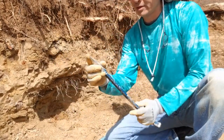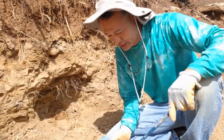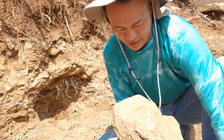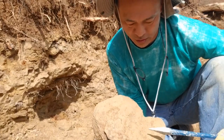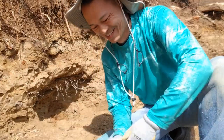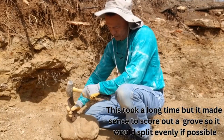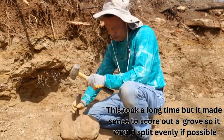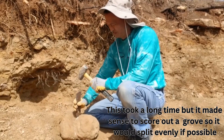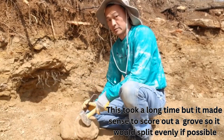This has been a great tool because I've been able to just kind of groove around it all over to get the definition of the shape. But there's, I don't know, there's just this lump here. So it's just hard everywhere, geode everywhere. Woo. Going slow.